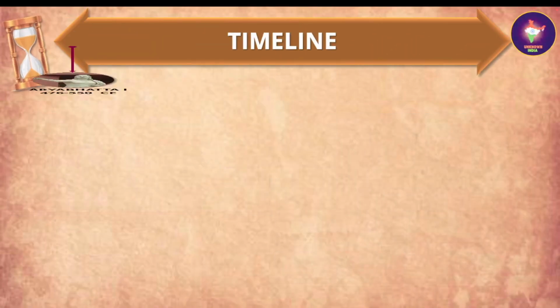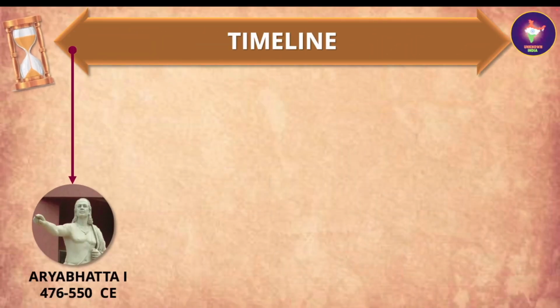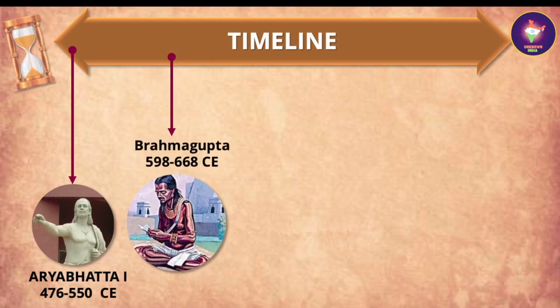Though the great Indian mathematician Aryabhatta I, who lived from 476 to 550 CE, initiated work on solving quadratic equations with an arithmetic perspective and geometric reasoning, it was Brahmagupta, who lived from 598 to 668 CE, who introduced more advanced algebraic techniques, formalizing the solution of quadratic equations with systematic methods and lemmas.